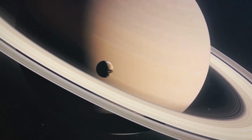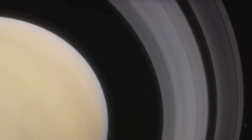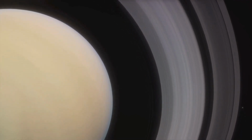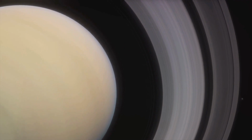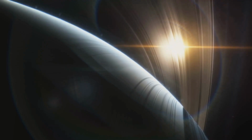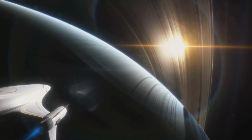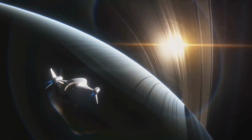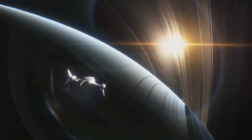And just like on Earth, Saturn's magnetic field plays a vital role in trapping and channeling charged particles, creating beautiful auroras around the planet's poles, similar to our northern and southern lights. So, while it may not be as robust as Earth's, Saturn's magnetic field is indeed an intriguing and powerful force, providing us with insights into the workings of this mesmerizing gas giant.